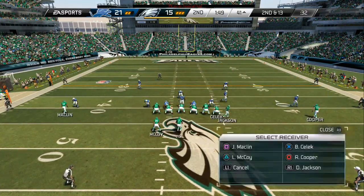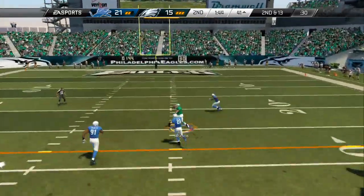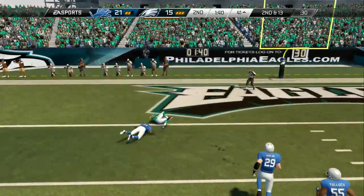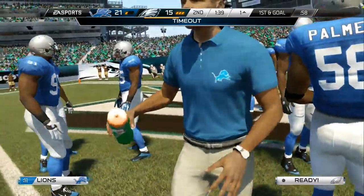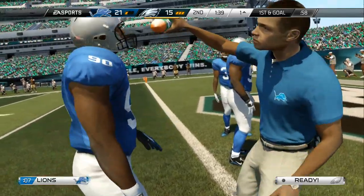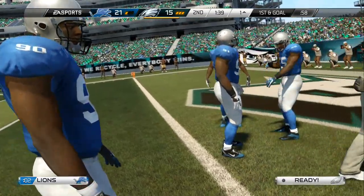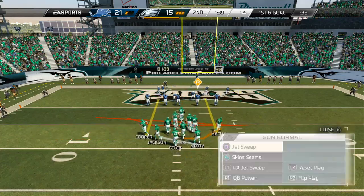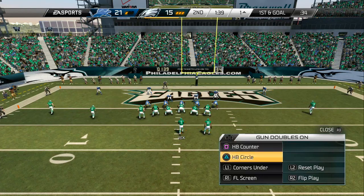Watch the blitz. Watch the blitz. The formation here, shotgun on the spot. What a nice step out of the pocket, getting past the yard marker, makes the catch, and gets a first down. First down following the long play.